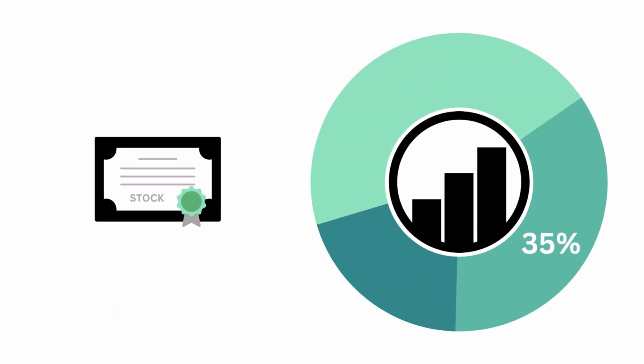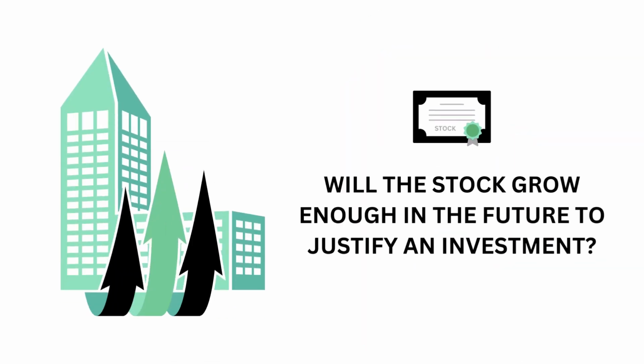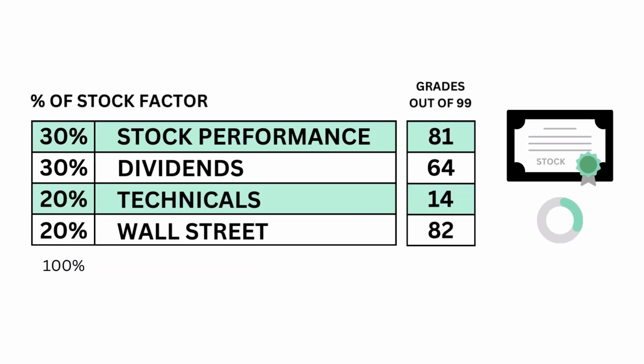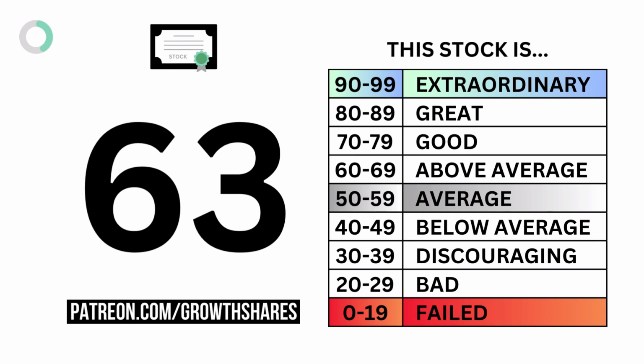Next, let's look at the company's stock factor, which accounts for 35%. This factor basically asks the question, will the stock grow enough in the future to justify an investment? The stock is made up of these 4 metrics and their given grades. When we put them together, we get the company's stock grade.